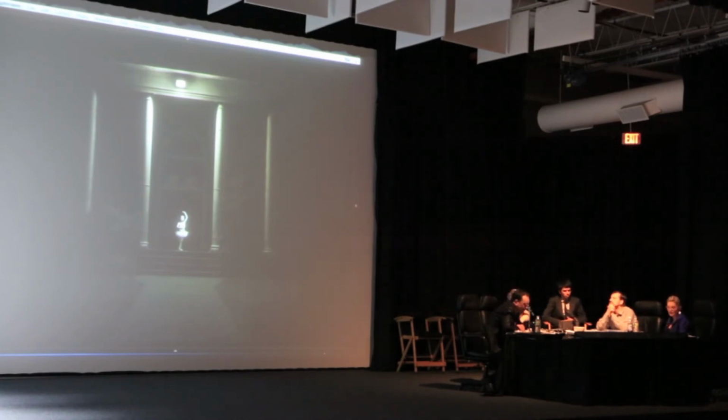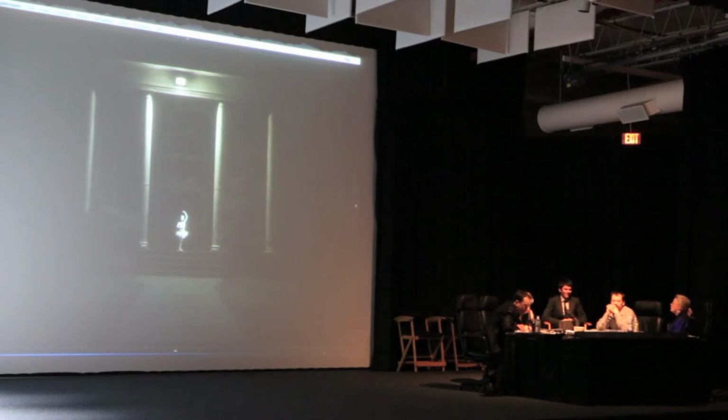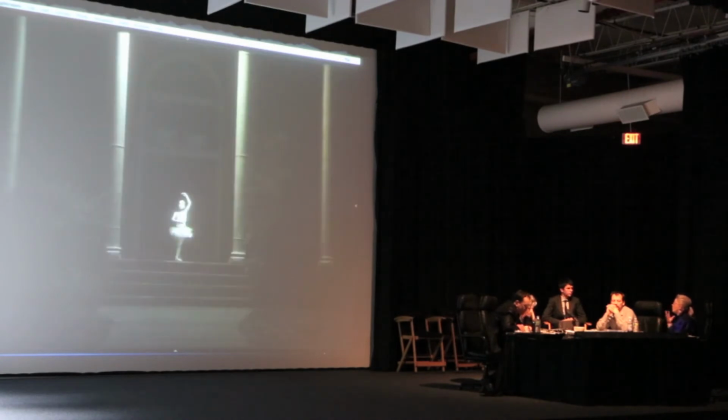And I really love this one. This one to me is very spooky almost. She looks like a little ghost ballerina, and I find it very, very intriguing. What was your inspiration for this photograph?